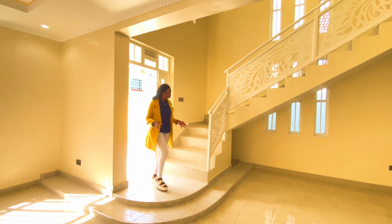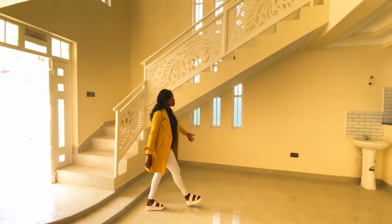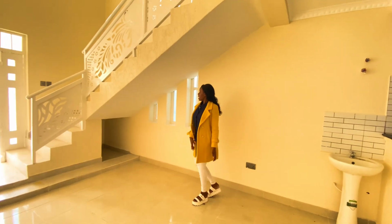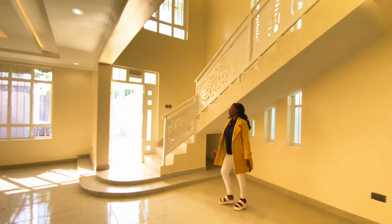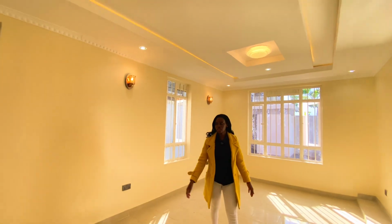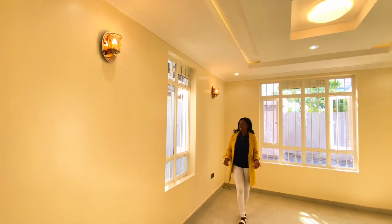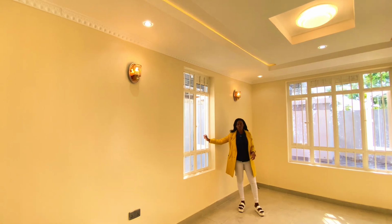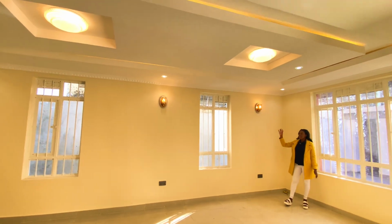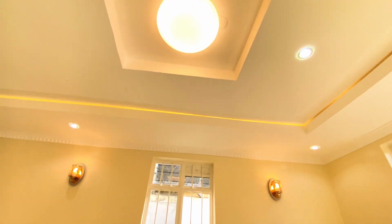Entering from the door, you get this sunken living lounge. On your left, you get a huge space for your dining area and a storage there. On this side, you get a spacious living lounge that can fit up to a 10-seater depending on what you want. You also get 3 huge windows that are letting in natural lighting. You can see they have done well with gypsum and the light fixtures.